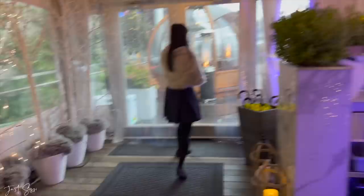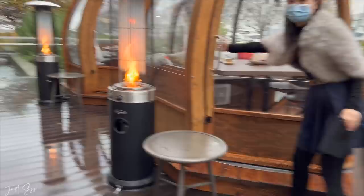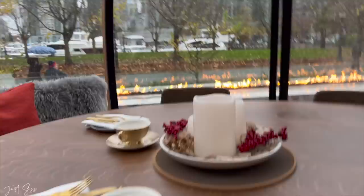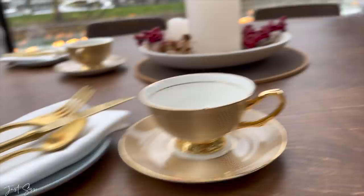The entrance is just right behind us, so let's see how the menu looks. Table is ready. It's like a winter wonderland. Oh, it's raining. Thank you. Yeah. I love it. Perfect. Thank you. It is so cozy.